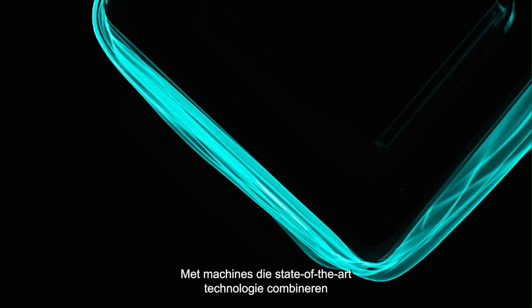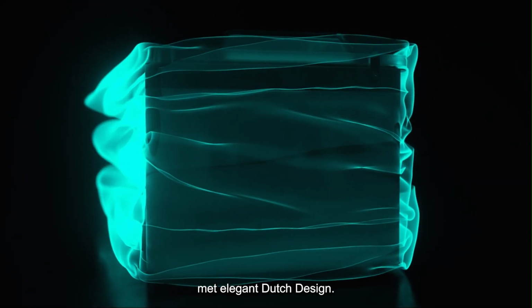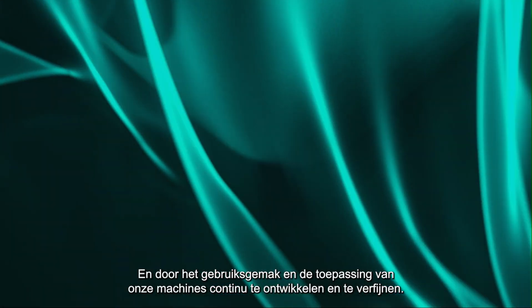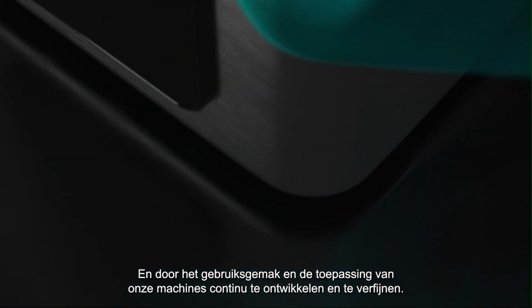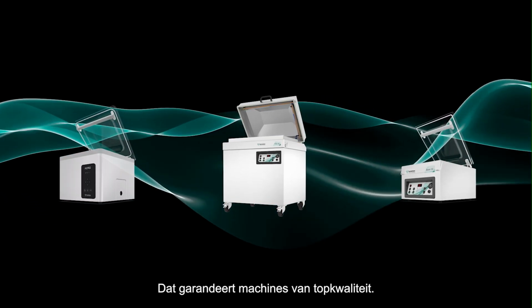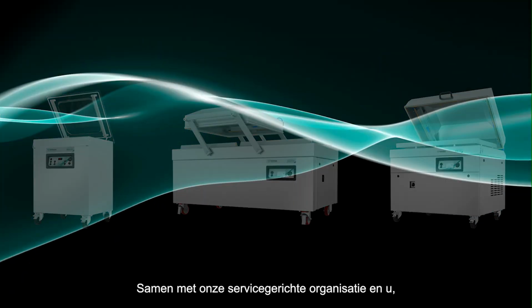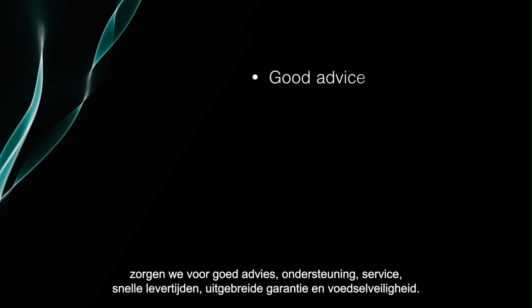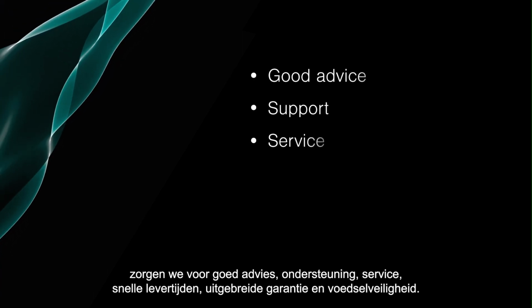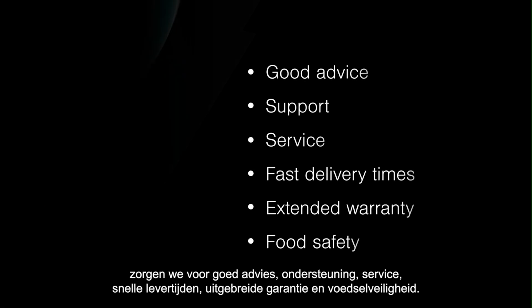We do this with machines in which we combine state-of-the-art technology with elegant Dutch design, and by constantly developing and refining the ease of use and application of our machines. This guarantees top-quality machines. Together with our service-oriented organization and you, we ensure good advice, support, service, fast delivery times, extended warranty, and food safety.